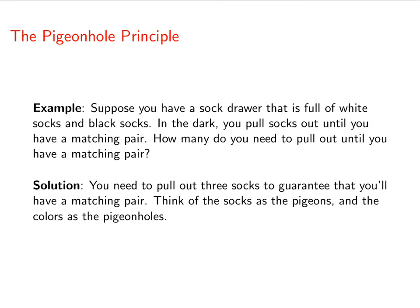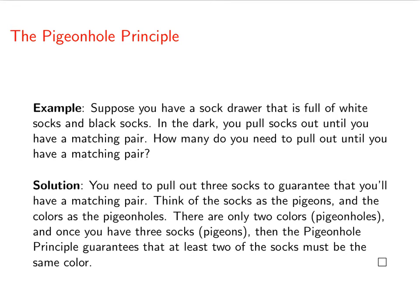What you want to do is think of the socks as the pigeons and the colors as the pigeonholes. There are only 2 colors, those are the pigeonholes, and once you have 3 socks, pigeons, then the pigeonhole principle guarantees that at least 2 of the socks will be the same color. Now, as you work through pigeonhole principle problems, you always want to make sure that you identify what in your problem represents the pigeons and what represents the pigeonholes.